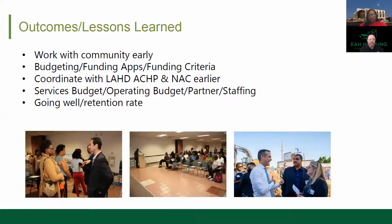In the end, we're very proud of what we built, and we're particularly happy to see how successfully both our low-income and formerly homeless residents have integrated into this community and become good neighbors with each other.